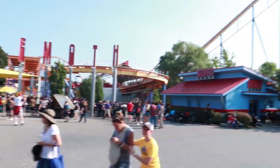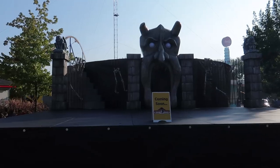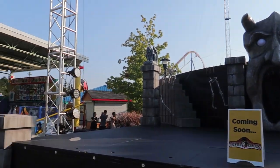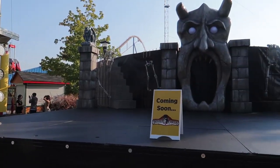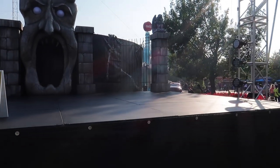This is another one of their shows. So this is Devil's Circus, I believe. Yes, Devil's Circus. And this is a really cool show. If you haven't seen it, you've got to check it out. They have fire effects, you know, really cool routines. I definitely check it out every year.